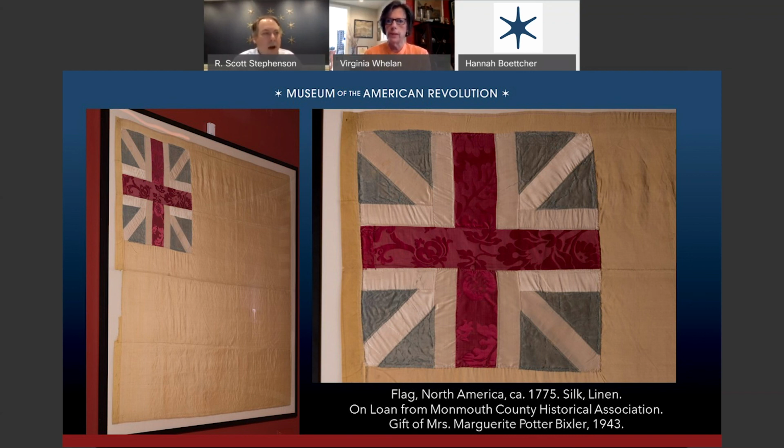And so the way you signal your loyalty is having that symbol. They described their dispute was with Parliament or with bad ministers who were advising the king the wrong way, but constantly saying that we're loyal to King George III, and that's what that symbol on those flags means, is that we are still loyal British subjects. So what I love about this flag is that it's confused so many generations of Americans.